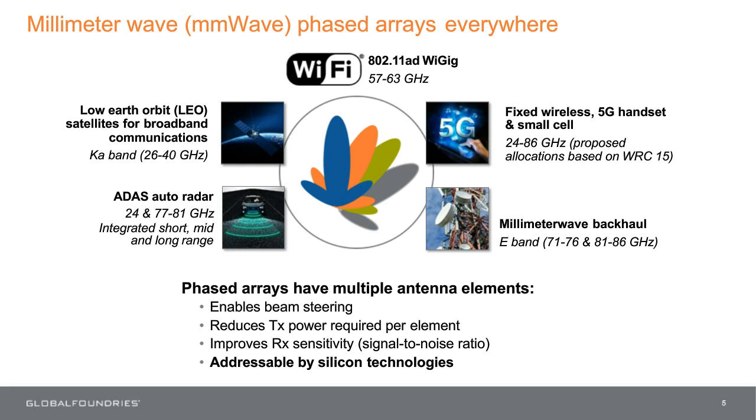Automotive radar systems have been using phased arrays again for years. Showed up first as luxury items in cars. Really no longer the case today. It has been adopted in a lot more vehicles today than it was historically, with the advent of driverless vehicles. And then low Earth orbit satellites for broadband communications again have traditionally not used phased arrays, but just about every development that's going on in this area today is adopting phased arrays going forward.